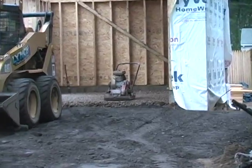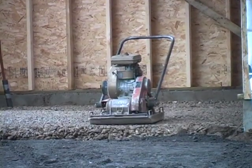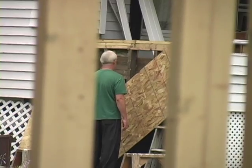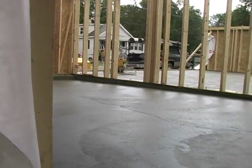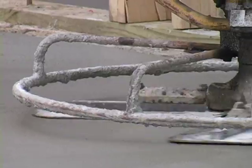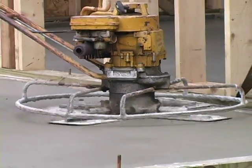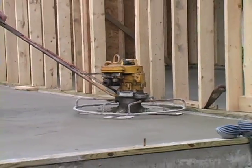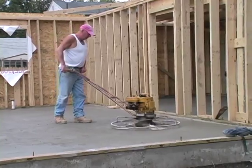And that's compact, which is used to pack the crushed stone down the garage. We still have got to lay a floor to the garage. So you use that, pack it down, and then they'll put the cement on top of it. It's a way to trowel it smooth. In the past, you'd have a man with a trowel doing it all, and you can see how much the machine speeds it up.